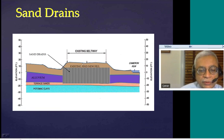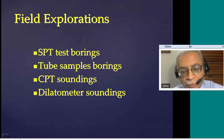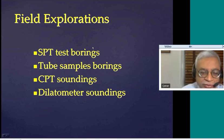Okay. So in the other areas where they could not remove the alluvium, they used sand drains to surcharge the existing soils, and then placed the highway fill. So for our project, which was a widening of the beltway and the reconstruction of the Route 1 interchange, we used a number of exploration techniques: SPT test borings, standard penetration tests, and collected a number of undisturbed samples from borings, tube samples, different types of tubes. We did some cone penetration test soundings and also dilatometer soundings.